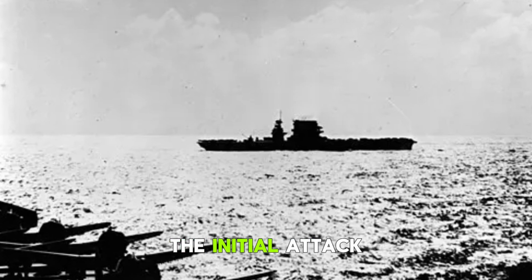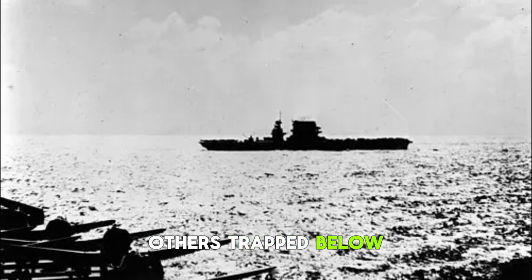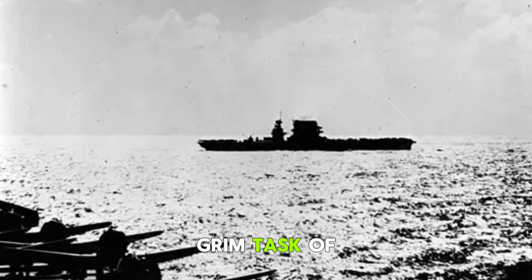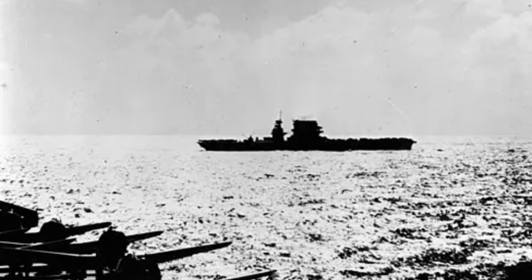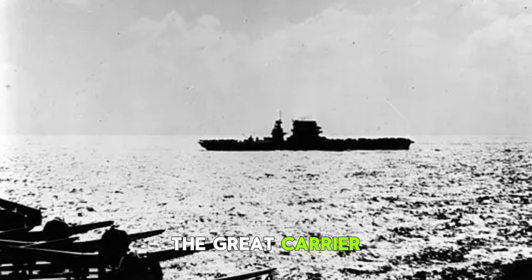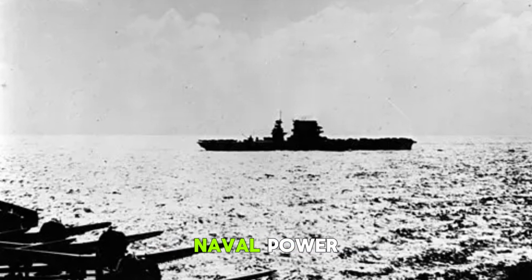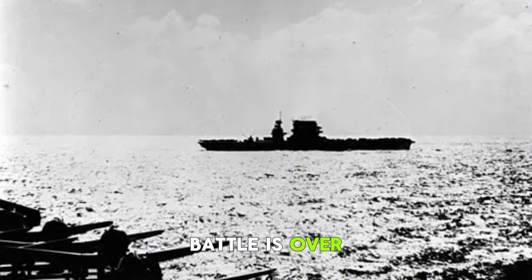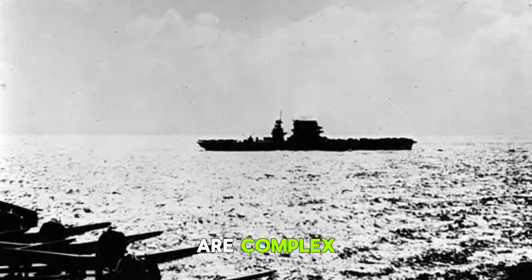Many killed in the initial attack, others trapped below decks when the internal explosions occurred. The destroyer USS Phelps is given the grim task of finishing the Lexington. At 1752, Phelps fires 5 torpedoes into the burning hulk. The great carrier, one of the symbols of American naval power, rolls over and sinks in 2,400 fathoms of water. It's a devastating loss, but the battle is over, and the results are complex.